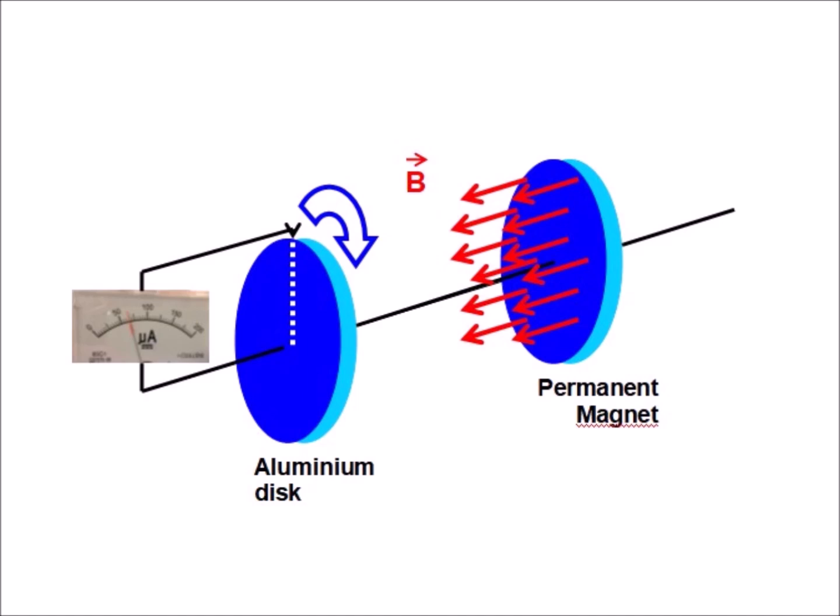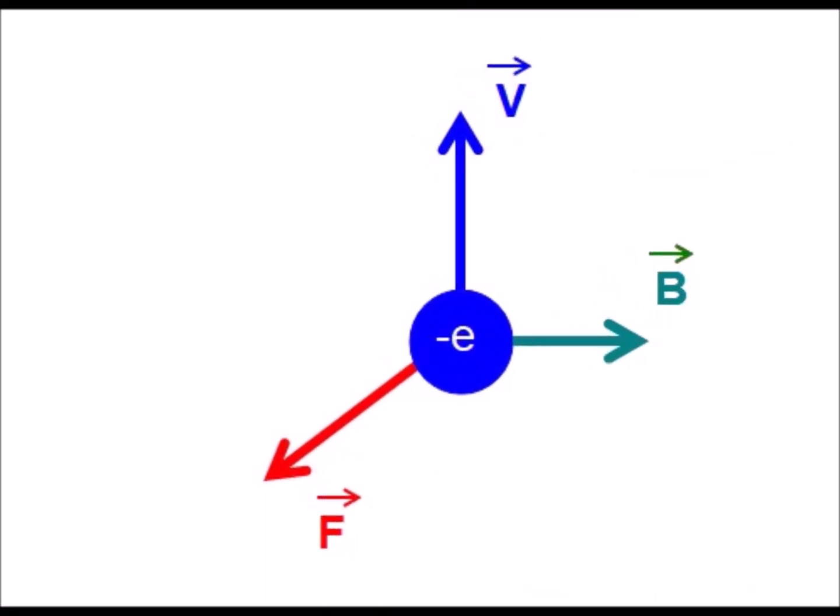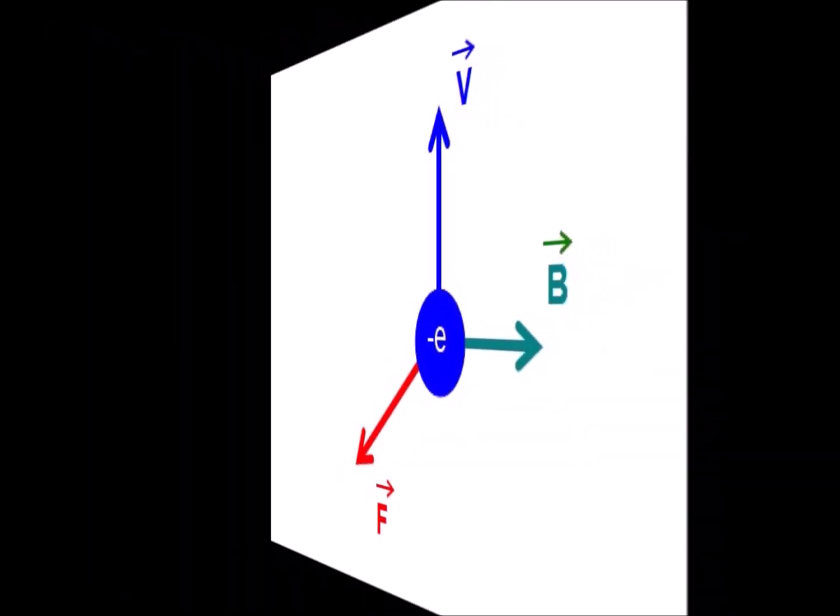The speed involved in the Lorentz force would be relative to the reference frame in which the measurements are made, therefore in the laboratory. They therefore affirm that there would be a movement of electrons in a magnetic field and therefore a Lorentz force perpendicular to the field lines and to the tangential speed of the disk. The resulting radial current would be collected by the brush.